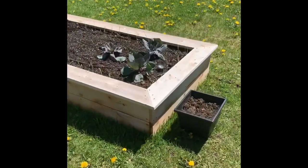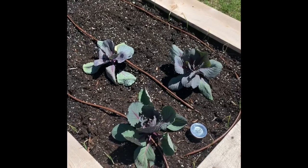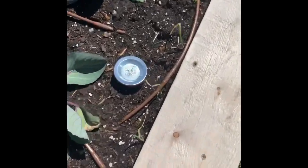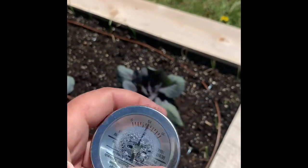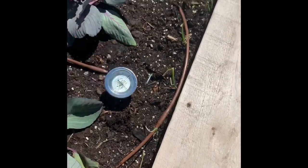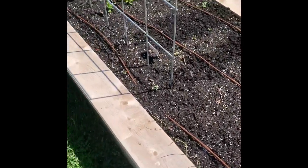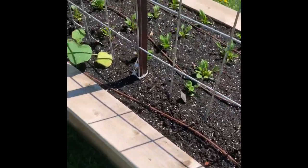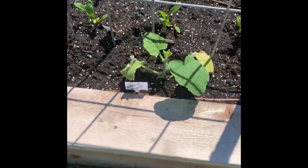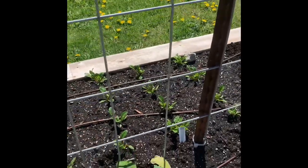And over here we have 3 cabbages, red cabbage. Let's see what the soil is. Oh, it's at 15 degrees. That's been the warmest so far. As you can see, I have a border of green onions around most of all the beds. I do have a butternut squash that will hopefully start climbing up the trellis.